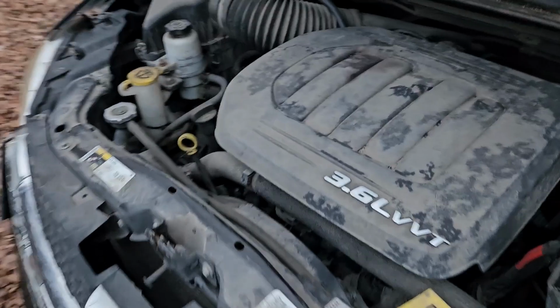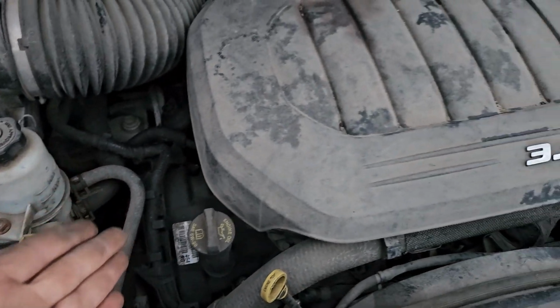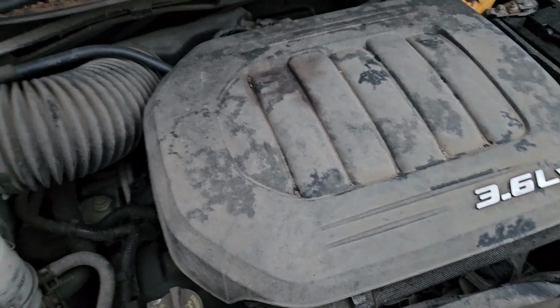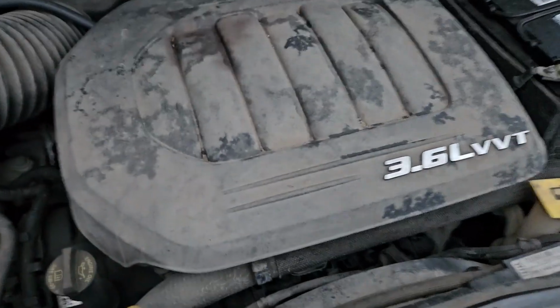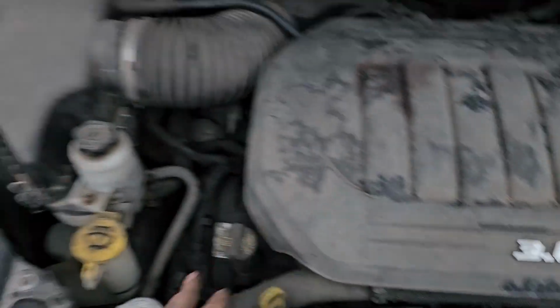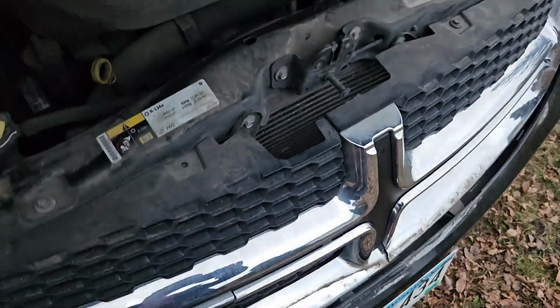But that 3.6 sounds good. Right? I think that sounds good. I don't hear any ticks. Nothing terrible. Sounds pretty quiet. Sounds like it's running pretty smooth to me. Feels pretty smooth. There she is. Let's go take this thing for a ride.